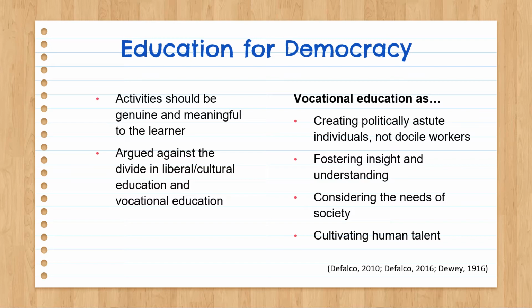He thought that individuals should be politically astute and not docile workers. He believed in insights and understandings rather than being able to complete a task under the direction of others or memorizing a lesson. He also thought we should consider the needs of society rather than the needs of business. And we should be training children to enrich themselves and not the system. And this really boiled down to calling for educating people to think intelligently.